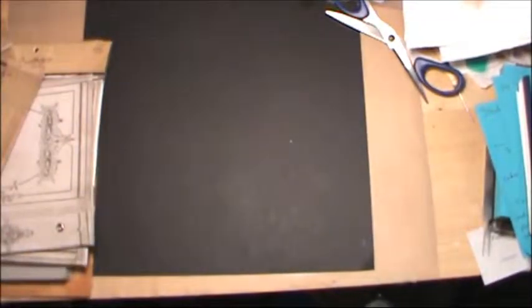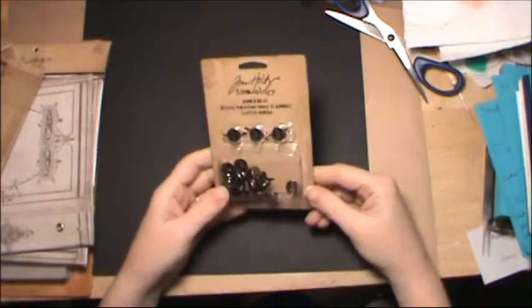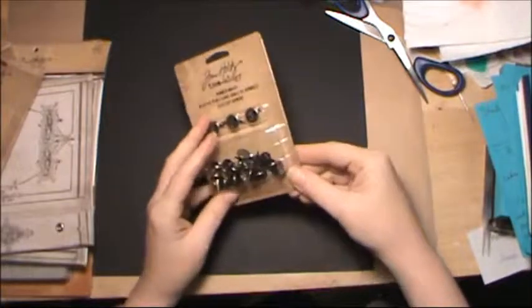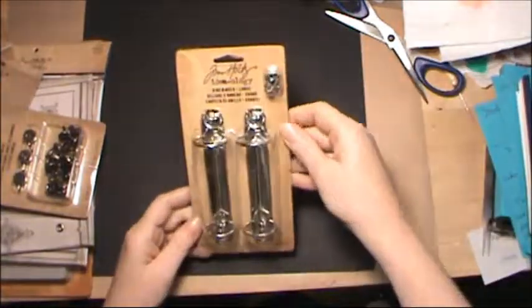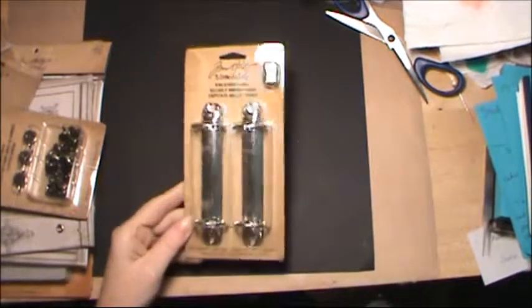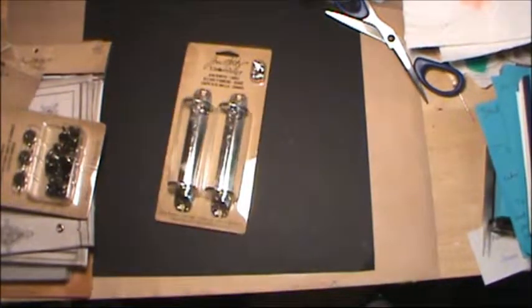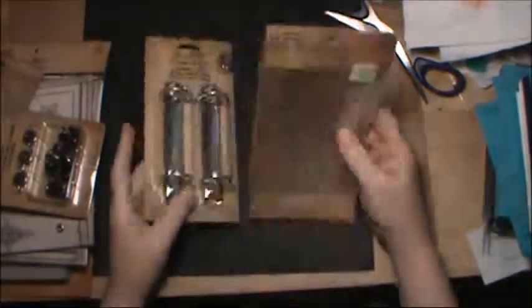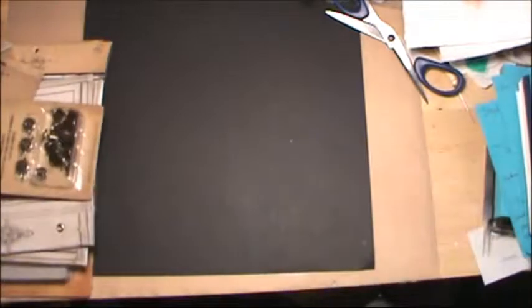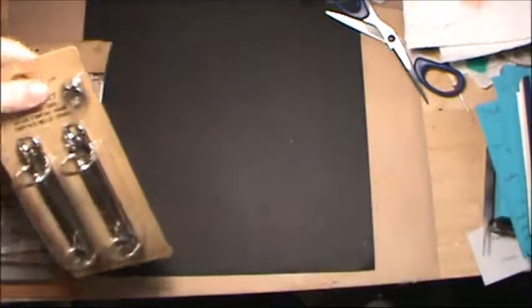Alright, and then I found these ones, number brads. So they already have the number on them. And you just poke those in whatever you want. And I got a packet of the ring binders, so I can use them in something. I have those clear pages I showed in a different video. These guys, I could use the ring binder on those to make a book for putting tags into. And then, oh, I apparently got 2 packs of those, so I'd have a few.